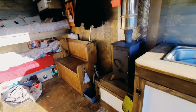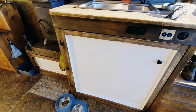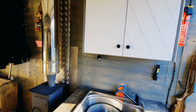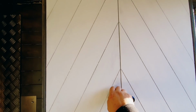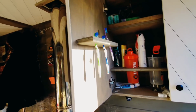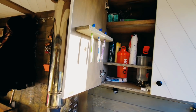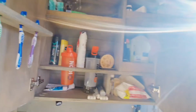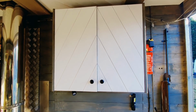Right, inside. So, in there, which is the sink, we have our 80 litre water tank. I've made a cupboard, so that's for our bits and pieces. Don't laugh at me. Homemade toothbrush holder. Just a big cupboard. Almost soft close. That's the burner.